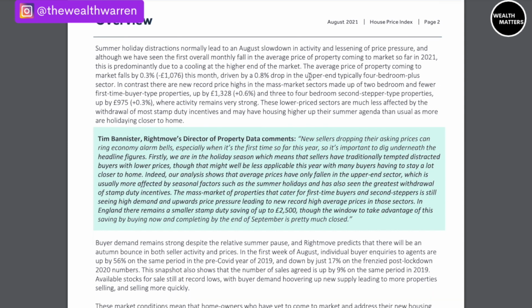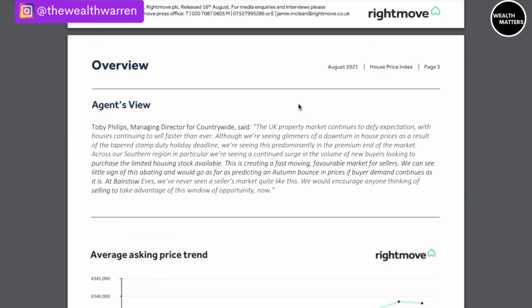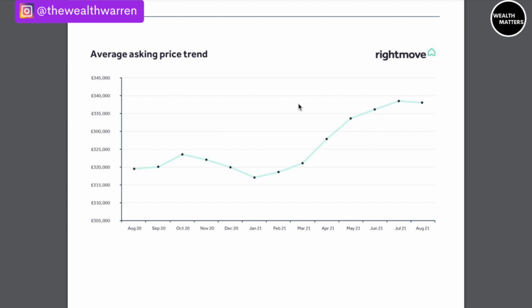And it's pretty likely that you'll see a bounce after the summer period is over. I think kids are back to school now. So now that families are done with their holidays and children are back to school after 6 weeks off, I think it's still 6 weeks, those who are planning to move can get back to that. And I think we'll see a bounce and a slight uptick next month. We'll see. So let's go further on and have a look at the asking price trend. Now, the asking price isn't necessarily the price that a seller will receive.